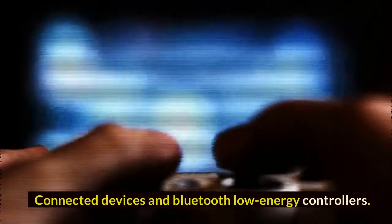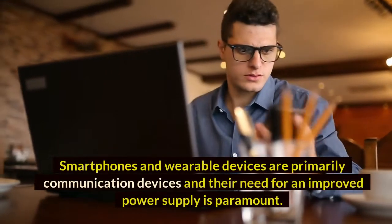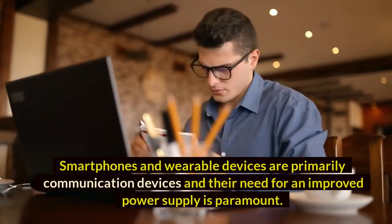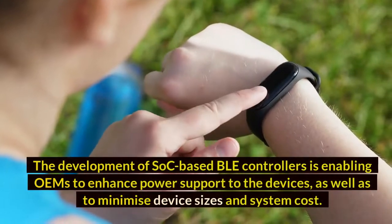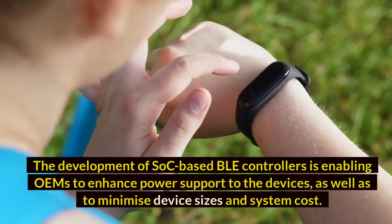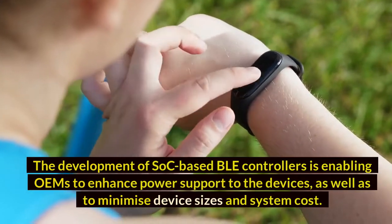Connected devices and Bluetooth low-energy controllers. Smartphones and wearable devices are primarily communication devices, and their need for an improved power supply is paramount. The development of SoC-based BLE controllers is enabling OEMs to enhance power support to the devices, as well as to minimize device sizes and system cost.